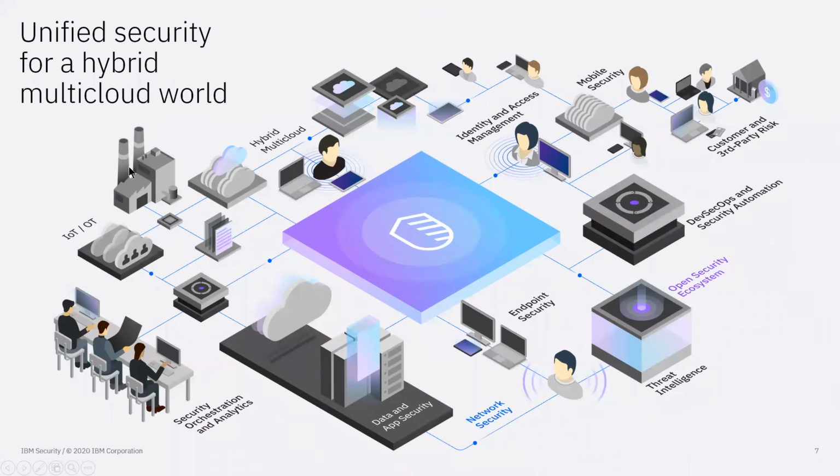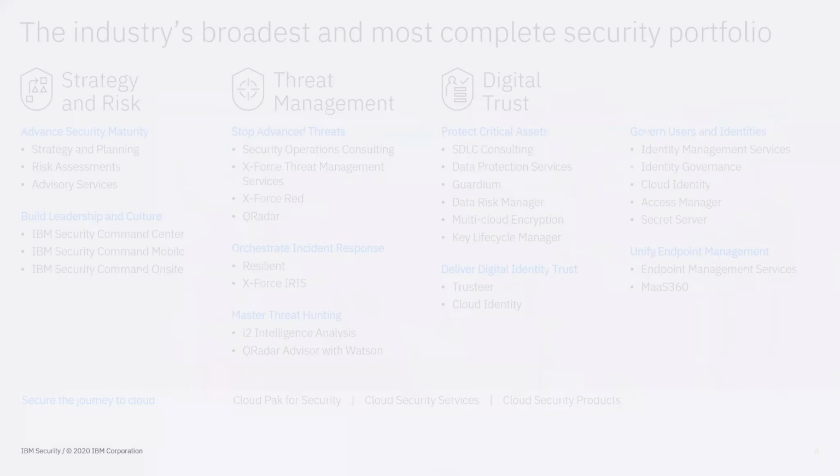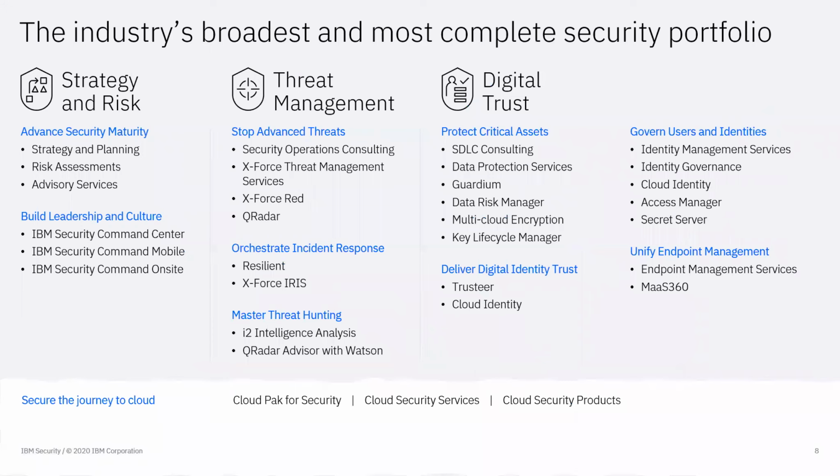Right now we're looking at the whole unified security for a multi-cloud world. Threat intelligence and endpoints and hybrids and identity access and mobile security. All these other things tie into what we have to do inside our cyber world. And we were talking earlier last month about strategy and risk. Yep, that's something that we have to be concerned about.